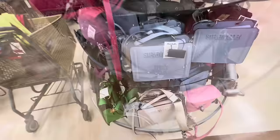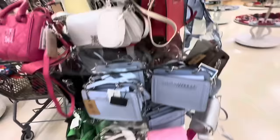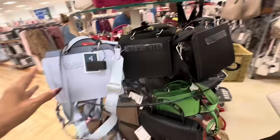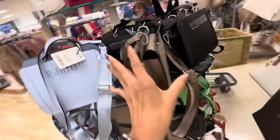Look at all these Steve Madden, Evelyn. They have it in blue, green. They have it in cream. They have it in red. They have it in black. Oops, that one fell. And they are $35. This is a nice color too. Let me see the name of this color right here. Okay, mushroom. They even have it in a burgundy color.